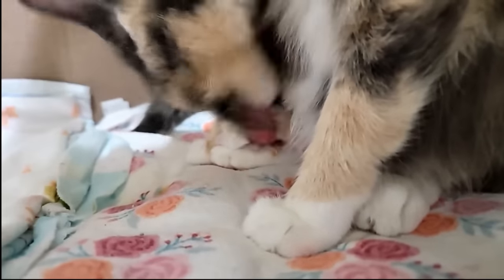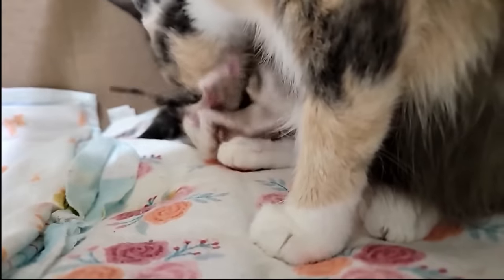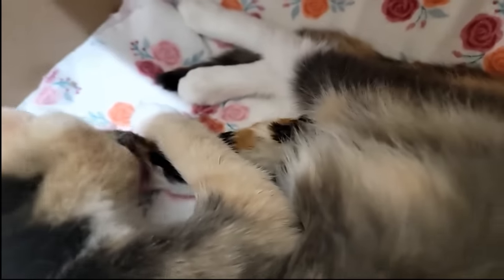Contraction. And she's a little calico. She doesn't look like she's Dilute like mom. She looks like she's just a regular calico. Mom's doing a wonderful job of getting everything cleaned up. Seems very healthy.